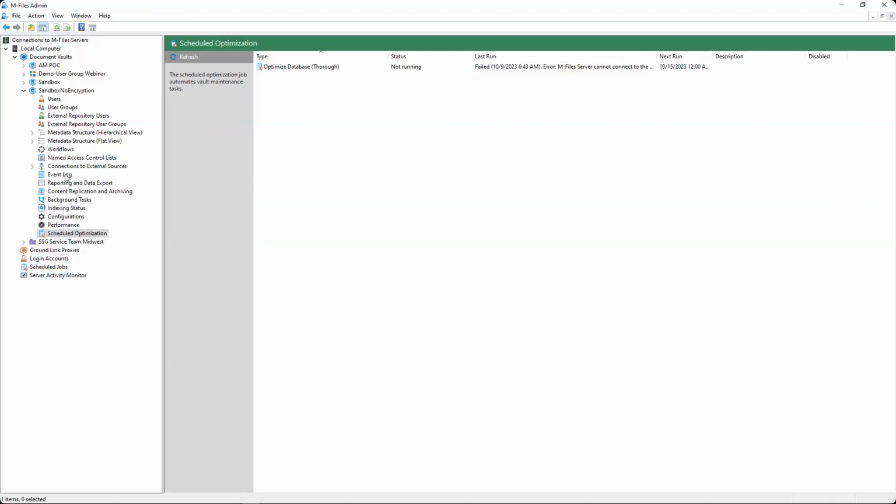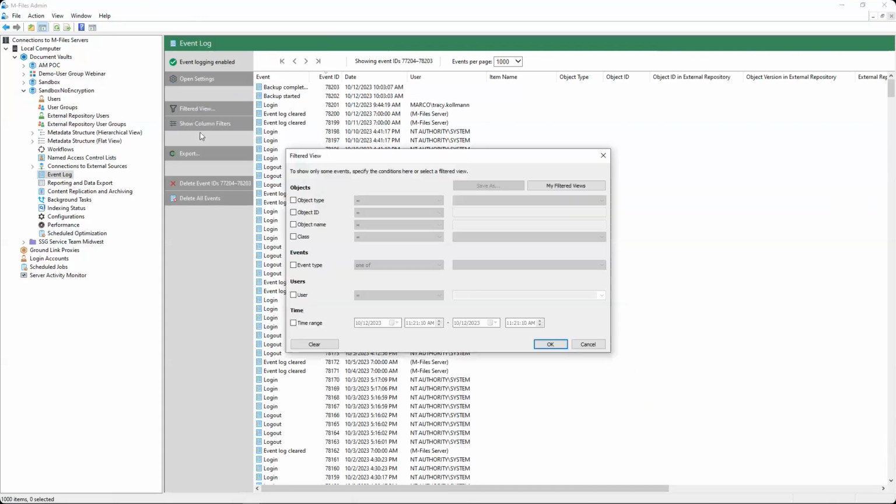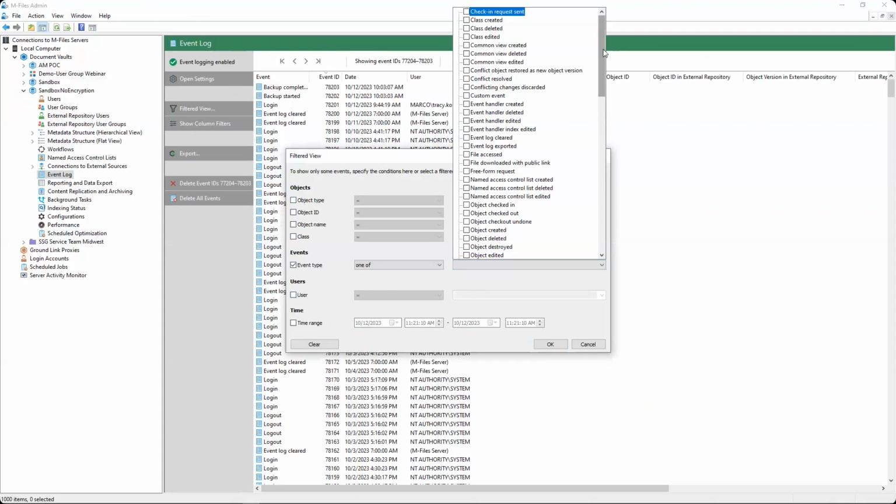We're going to go into the event log. The event log is one that is extremely expanded with newer releases of M-Files. Again, not a great picture just because it is sandbox, but the concepts of being able to filter your views on various items. I can be as specific as what object type or what user, what class. But the biggest one, in my opinion, is what kind of event. And this list, again, is very extensive of what you want to be looking at. Was workflow edited? Was it deleted? You can see all of the options here where you can get a better look into things that may need to be looked at.